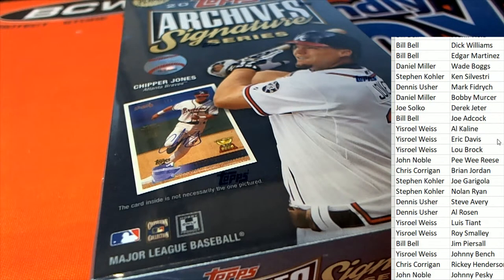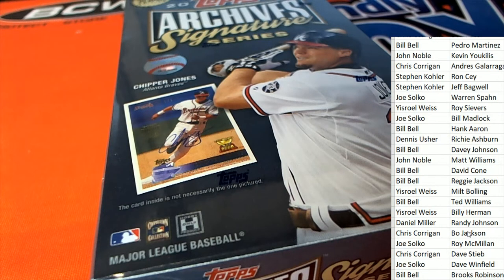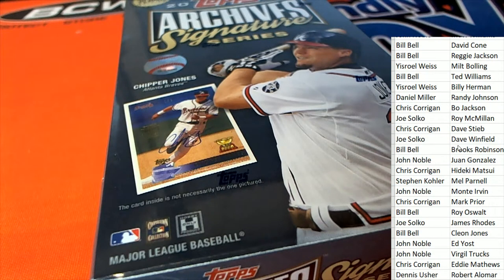So there's the checklist once again. Right there on the right, you can just see all the different ones everybody owns.